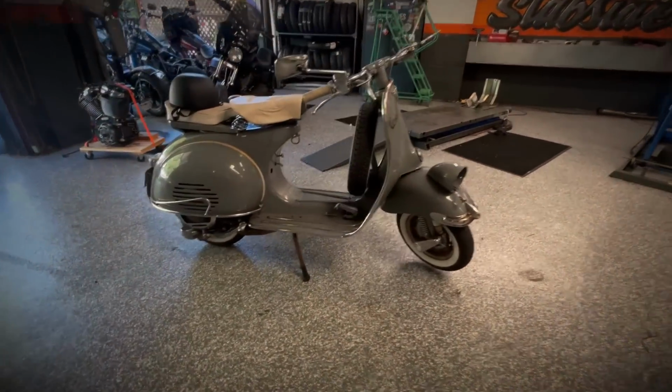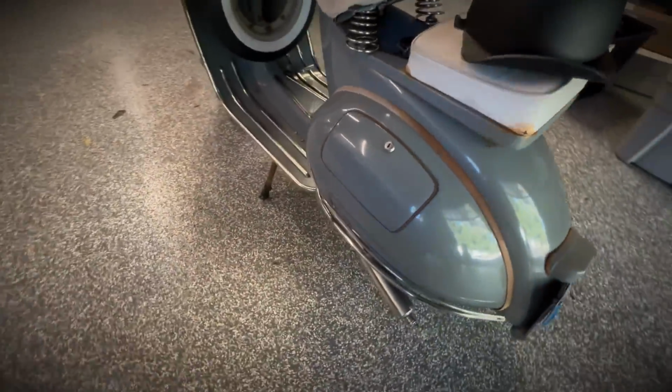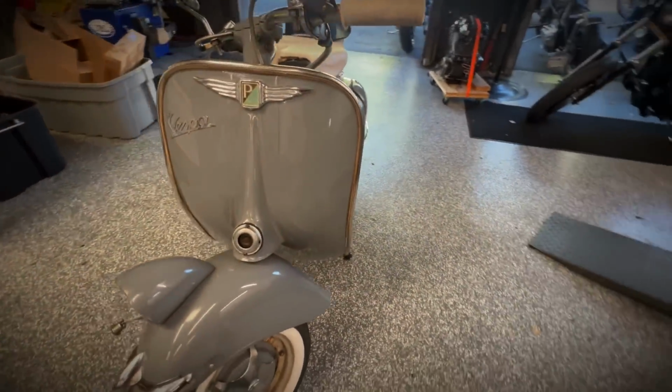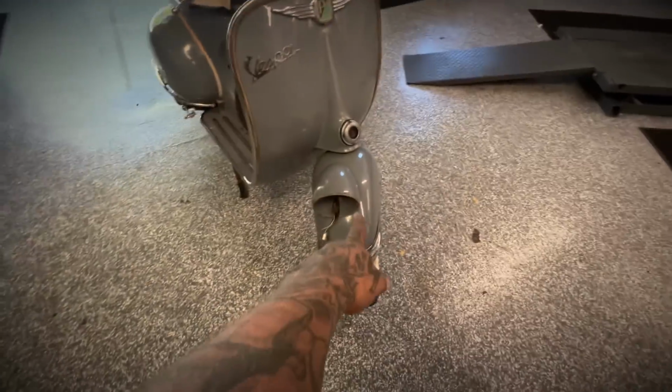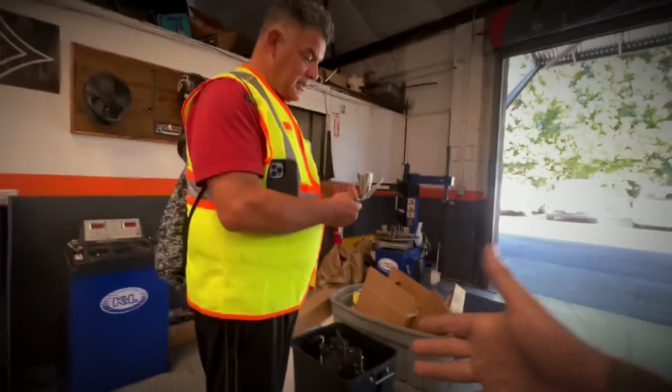All right, 1950s Vespa I just found on Facebook Marketplace. Dude, they're still blowing me up on this thing. Yeah. And pulled the trigger on it real quick. He rode it over here. We got the headlight coming, but here's some cash for you. Thank you, sir. Thank you.